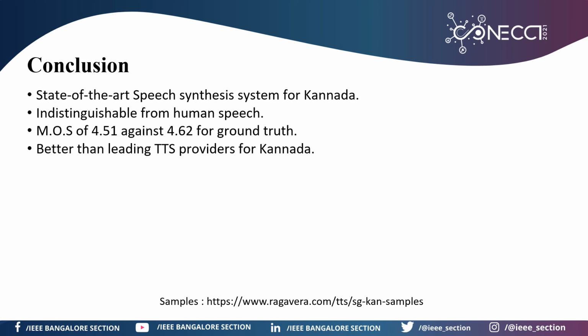We have designed, developed and tested a state-of-the-art speech synthesis system for Kannada. Some of the speech samples synthesized with our TTS are available on the RaGaVeRa website. The output of speech generated by our TTS was rigorously evaluated for quality in 3 different types of experiments by over 100 people with good reading, writing and speaking proficiency in Kannada.